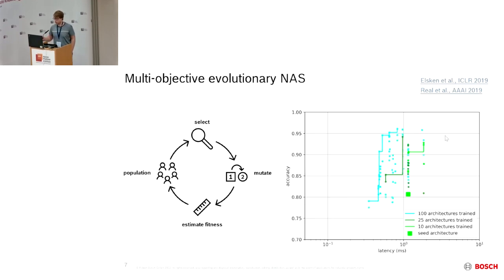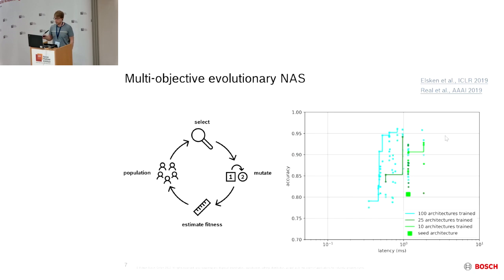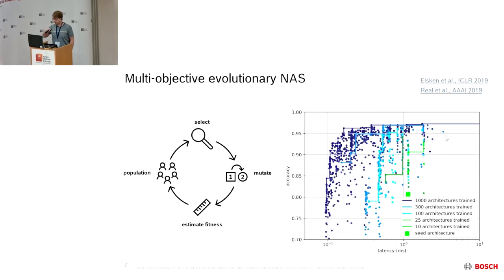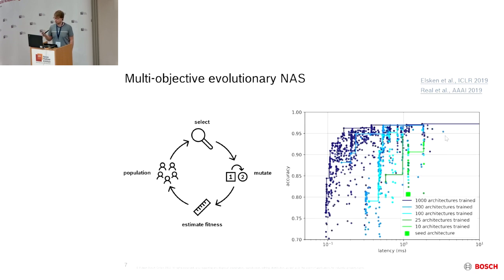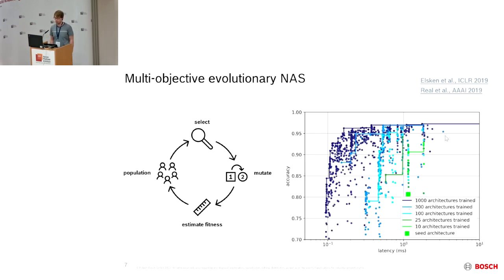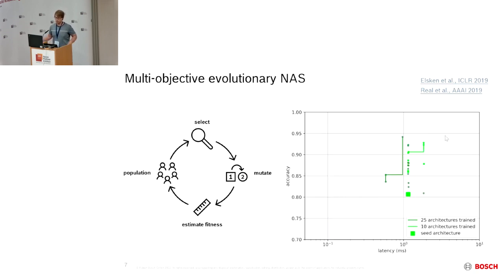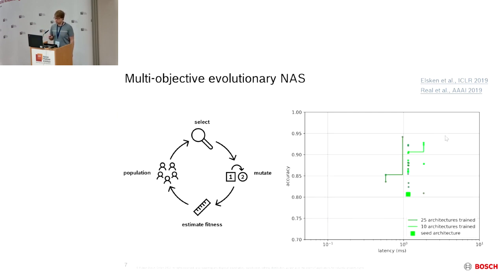And the methods we are using here are evolutionary algorithms, and the principle is illustrated here on the left in the circle, and that's actually very simple. So you start with some population of neural networks. You would pick one of them which is performing well according to some criteria. Then you can mutate that neural network. Mutation in the context of NAS means you can add a layer, or remove a layer, or change some hyperparameter of a layer. And with that, you generate a new network. Then you would train it and maybe measure the latency. This is the feedback for the evolutionary algorithm, and you would then repeat this many, many times.